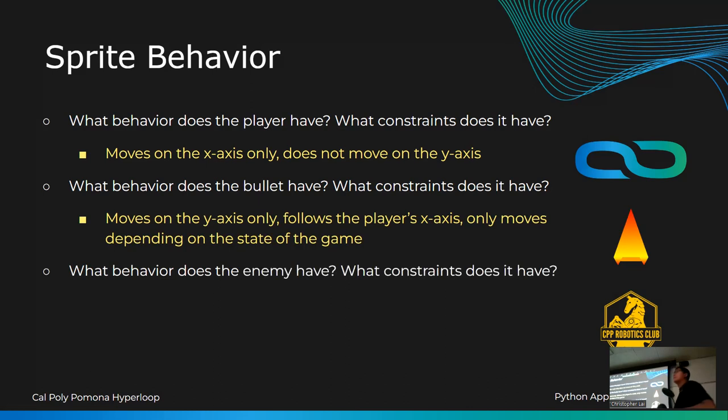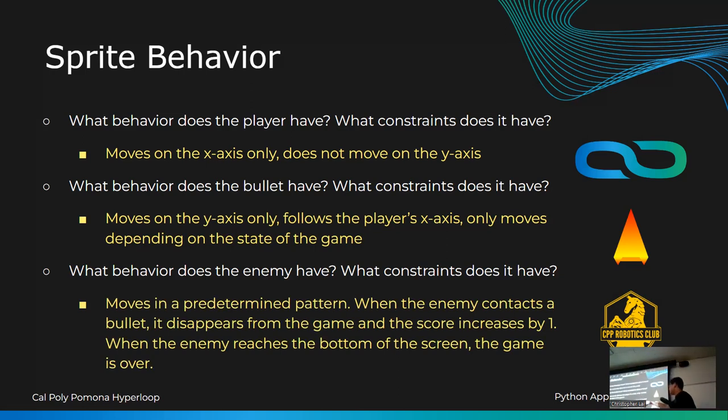What behavior does the enemy have? Yeah, that's a good one. It can only move towards the player. So would that be adding or subtracting on the y-axis? Adding, right? Because that was positive. Good one. So what behavior does the enemy have? Okay, it can only move in certain intervals of time. What interaction does the enemy have with the bullet? Right, so if the bullet comes into collision threshold with the Hyperloop symbol, then the Hyperloop symbol and the bullet will be gone. Awesome. It moves in a predetermined pattern. When the enemy contacts a bullet, it disappears from the game and the score increases by one. When the enemy reaches the bottom of the screen, the game is over.